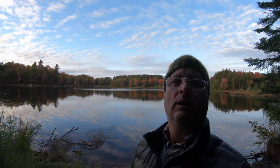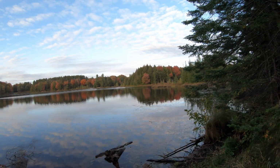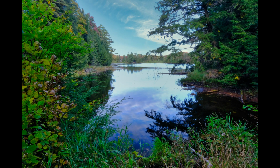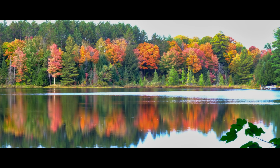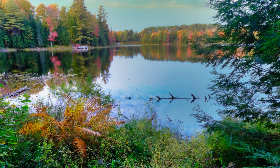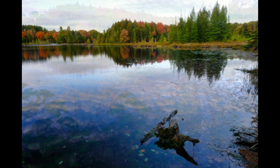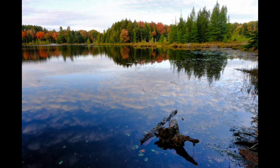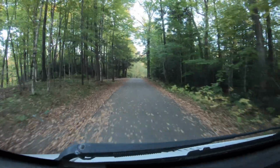So I came down from the tower, I think it's a tower access road that takes you down to the yellow path that takes you along the lake. Lovely little lake. Let's continue and complete this trek. Get out of the park.